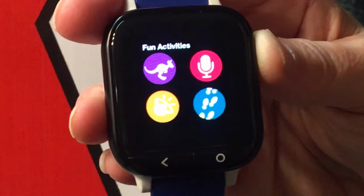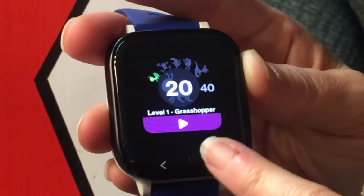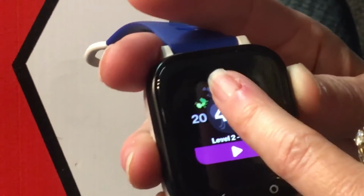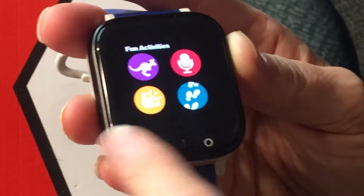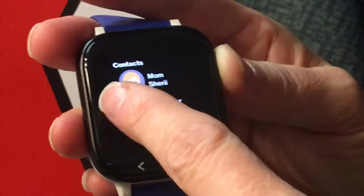These are different kinds of activities that someone might be able to jump to do. This one happens to be a grasshopper, so you're going to jump for a couple minutes or a number of times, so 40 times, 20 times, and so on and so forth. And you can change it to all sorts of different activities that may or may not be something that you might want to use with this particular device. And then it brings you all the way back to the contacts and all the way back to the beginning.